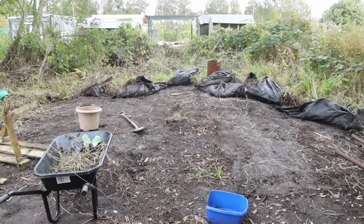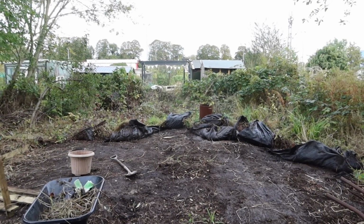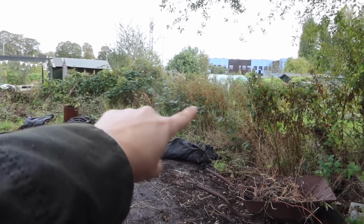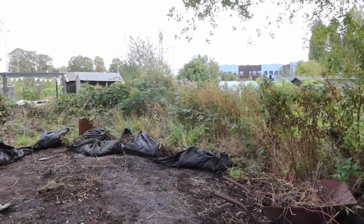Anyway, if I stand back here, you can see how far I've got into the plot now. I'm really starting to make a dent on it. So the overgrown areas are just looking smaller and smaller. What I want to do before I leave is chop some of this back, because I think it's going to make a real difference. So noisy here today.